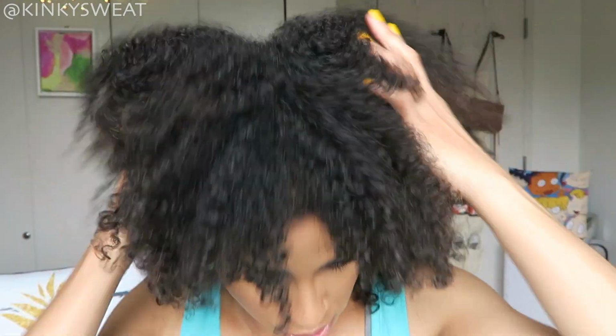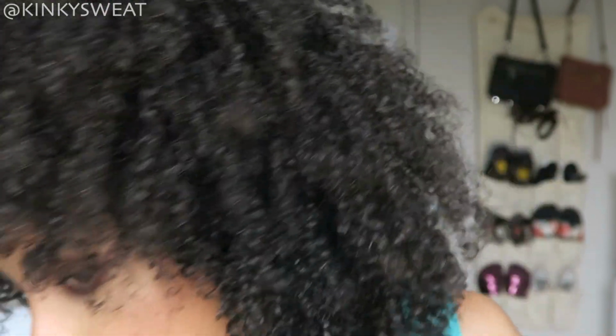You know it's coming. We gotta brighten you up just so you can see this hair up close. Forgive me, I looked very washed out, but just so you can see this hair. I love Uncle Funky's Daughter Good Hair. I love just how plump my hair looks and just how fluffy it looks.